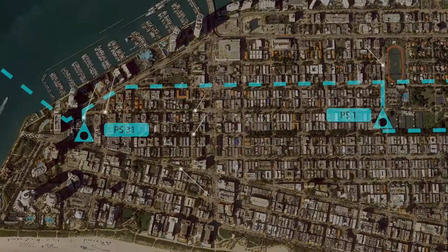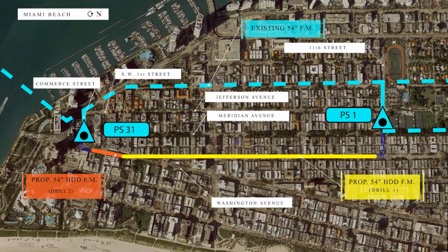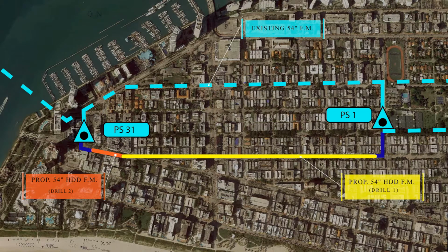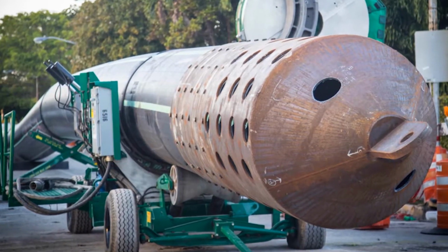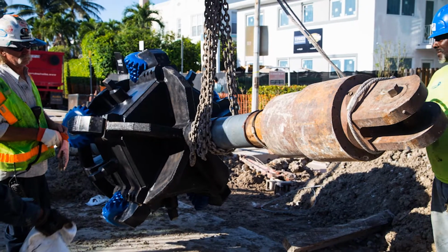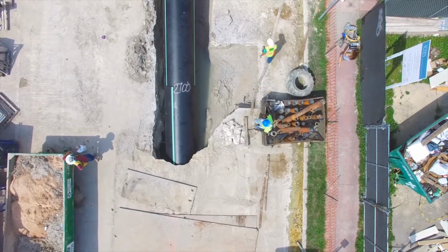The city of Miami Beach decided to construct a redundant 54-inch high-density polyethylene force main using an innovative design-build approach. This line was constructed 40 feet below the historic Euclid Avenue using horizontal directional drilling, also known as HDD technology, to minimize construction impacts on the residents and local businesses.